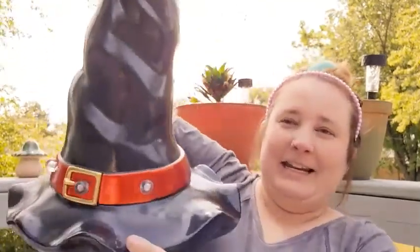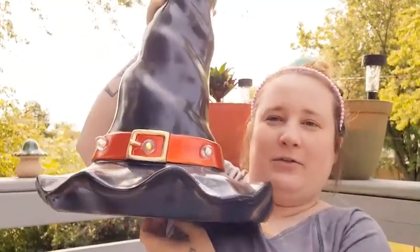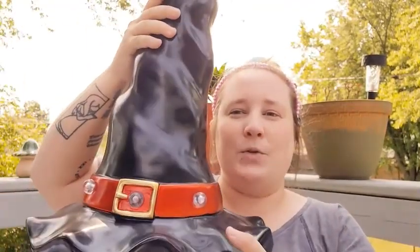And then the last thing I got at TJ Maxx is my pride and possession, I think, for the entire Halloween season. It is this huge witch's hat. And I can't even get it all in frame. But it lights up. Let's see if I can turn it on for you. There you go. It lights up, and I absolutely love this thing. I found it behind all this other stuff. And I was like, oh my gosh, I gotta get it. So I had to maneuver some other stuff in order to reach this thing. But I absolutely love it.